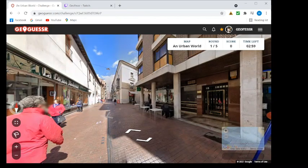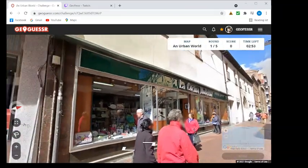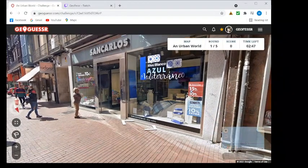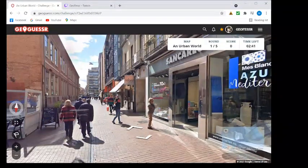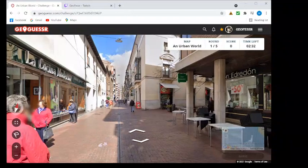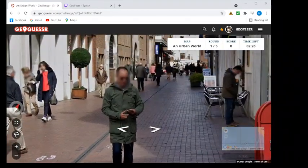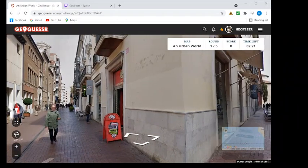I have a location that did not load. Okay, so I refresh and get it. Okay, we have La Cocina Moderna. That could be Mes Blanco Azul Mediterraneo. Okay, this is French. I mean Spanish. We have San Carlos.es. Could be. Yeah, this looks kind of like Madrid actually. Okay, that's just a groove down the street. Not that you would run a streetcar on something like this.